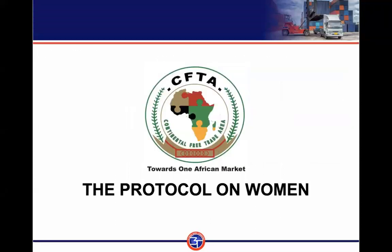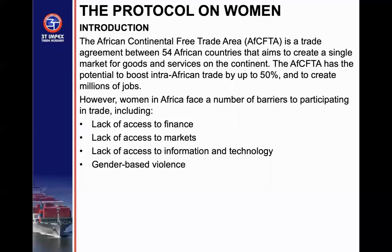Before we round up today, let's talk specifically about the protocol on women. Last week, I talked about the fact that there are 6 protocols that this program started with: protocol on trade in goods, protocol on trade in services, protocol on dispute resolution, protocol on investment, protocol on competition policy. But between COVID 2020-2021, two new ones were added: protocol on women and youth in trade, and protocol on digital trade. So let's look at the one on women.